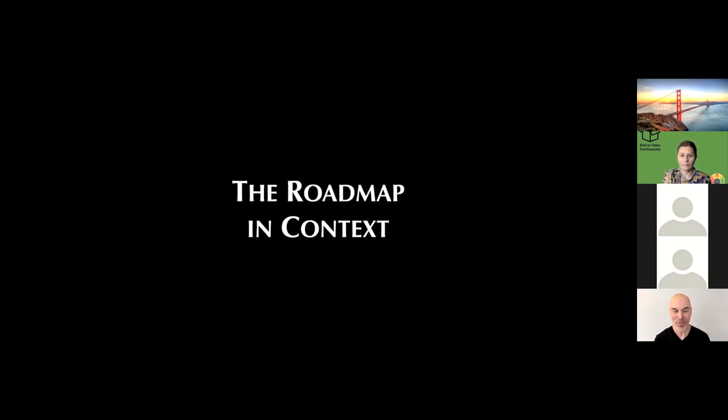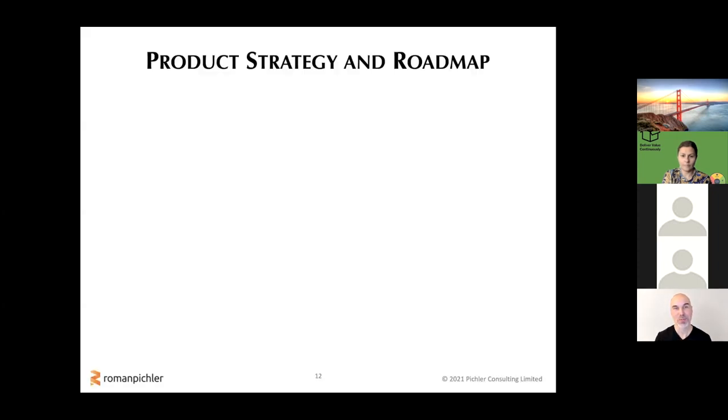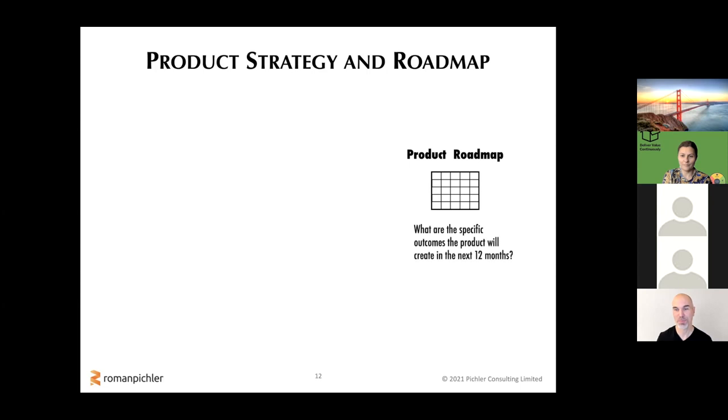Now, what about the product roadmap in context? There are two other plans that I'd like to briefly look at. The first one is the product strategy. We've already seen the product roadmap. Here it is. It talks about the specific outcomes the product will create in the next 12 months, and it contains goals, product goals, you could say. You could call them dates or timeframes, and maybe selected coarse-grained features and maybe some other elements.